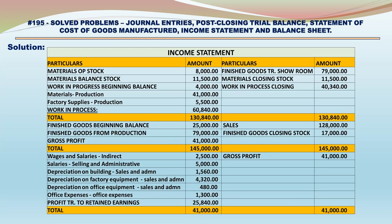Income statement: material opening stock 8,000, materials balance stock 11,500, work in process beginning balance 4,000, material production 41,000, factory supplies production 5,500, work in process 60,840, total 138,340. On the credit side, finished goods transferred to showroom 79,000, material closing stock 11,500, work in process 40,340, total credits 138,340.